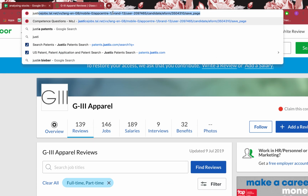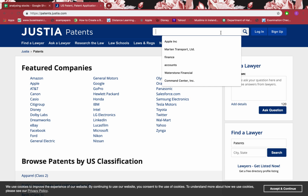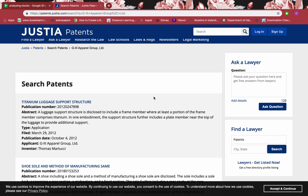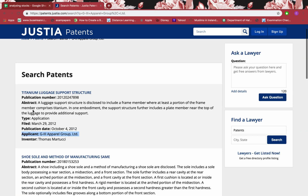Then just go to Justia Patents. This is a website that has patents shown. I've left the link in the search bar, so it's up to you, and if you have any questions, please ask. I'll be happy to answer. I'm not interested in inventor. I'm interested in applicant or assignee because these are the people who have the full rights of the patent.